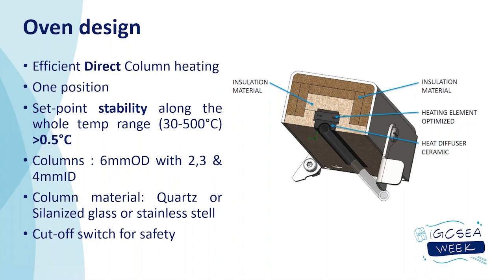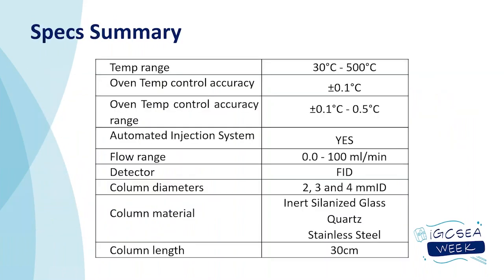We can provide the system with different inner diameter columns. The column material can be quartz, silanized glass, or stainless steel. And again, we also have a cutoff switch for safety reasons. So here are the specs, the summary. Temperature ranges from 30 to 500. The temperature control accuracy is 0.1 Celsius. At low temperature, around 30 Celsius, the stability is just 0.1 Celsius, but at the highest temperatures we get very good stability, 0.5 Celsius. So along the whole range it is less than 0.5.